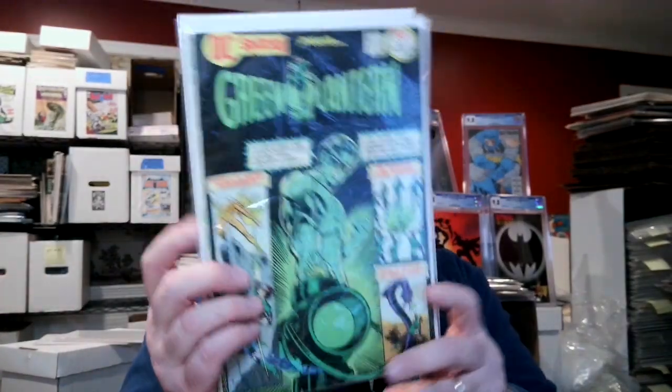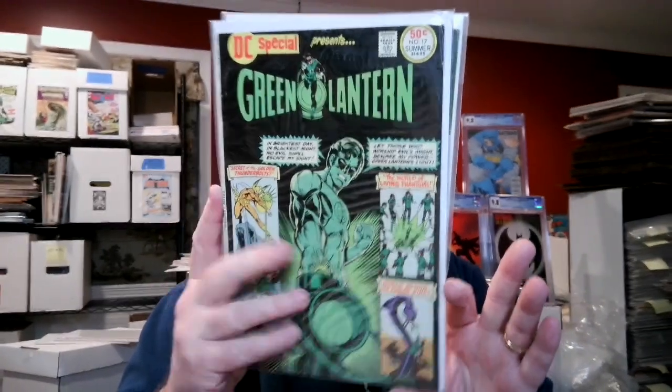And then this is kind of a throw-in, DC Special number 17. The reason I bought this lot was for this book, Green Lantern 59. So now I want to take a look at it, assess condition. It is lower grade. Can it improve? A little tear on the top. Cover's firmly attached. I want to do a page count. Centerfold's attached.